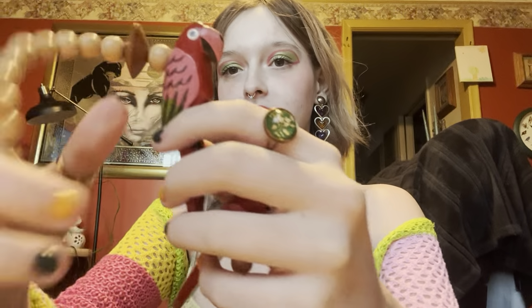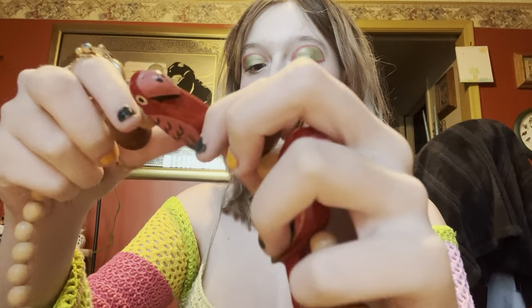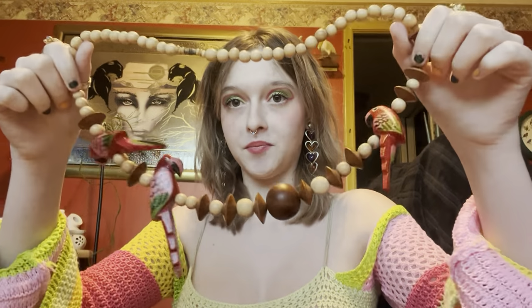Okay. So, I got this one at the thrift store, like I already just said to you, but look at the parrot up close. Also, comment down below what we should name the parrots. We have one parrot, two parrot, and three parrots. What should the three parrots' names be? Let me know in the comments.